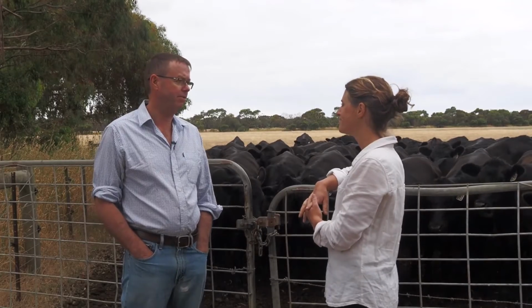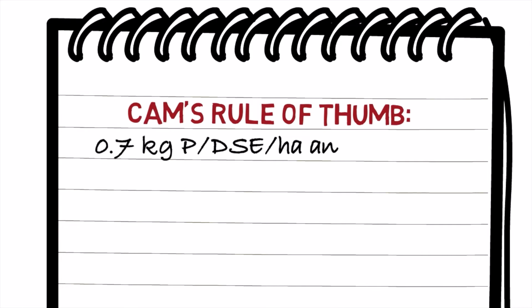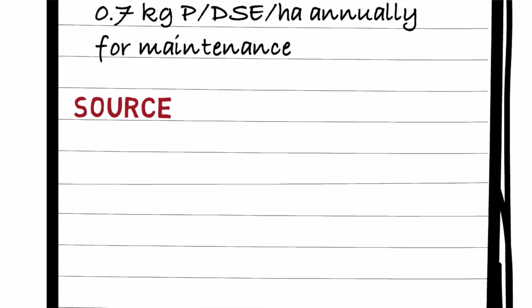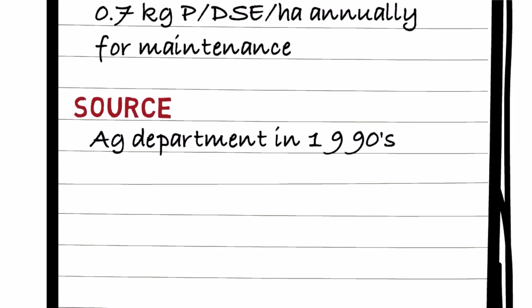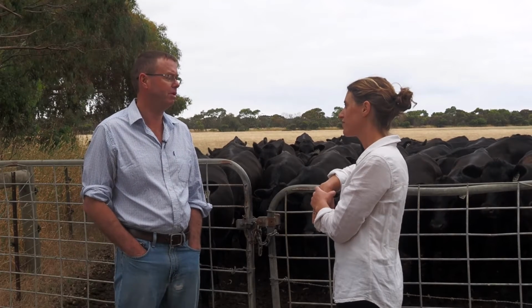We spend a lot of money on fertiliser and lime each year, and a rule of thumb that I use is for maintenance about 0.7 of a kilogram of phosphorus per DSE. And that's a rule of thumb we've used for a fair while. That's interesting. Do you remember the source where you first heard the rule of thumb? Yeah, look, it's probably the Ag Department way back in the 1990s. They did some really good research around that sort of stuff, and I suppose that's where I picked it up, and that's the rule that I've been using.